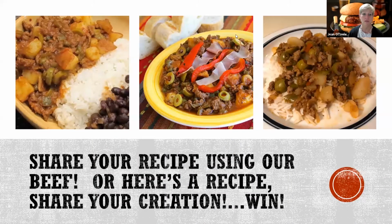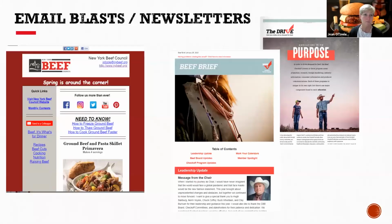Share your recipes using your own beef. Or here's a recipe, share your creation, maybe win a pound of ground beef. Often encourage that engagement with your consumers to say, hey, let's do something fun. And you know what? I know some of you have bought beef from us. Let's see your beef creations. I'd love to share it. Or let's see your beef recipes. Or, hey, that recipe I gave you, did you use it? Let's see it. And maybe you can win a pound of stew meat.